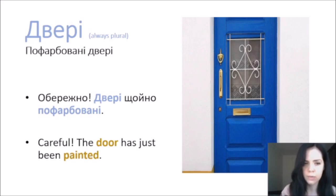Pay attention that we used пофарбовані, an adjective, in a form for plural. Пофарбовані, with the ending і, because двері is always plural in Ukrainian.